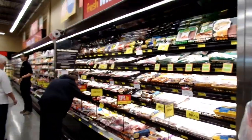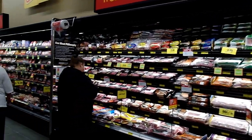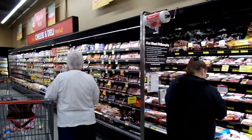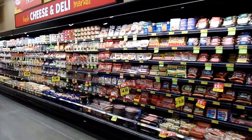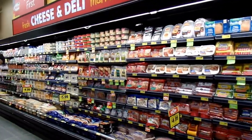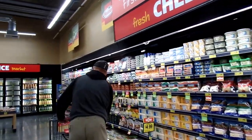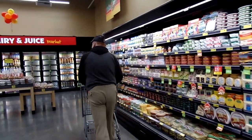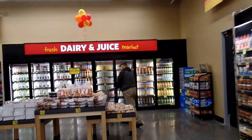Beautiful. 12 foot of fresh meat. Fresh meat bargains with our red signs. Foot of smoked meat in the deli case, 36 foot of high profile deli. Come back to the corner here, we have how many doors, Megan? We have 8 doors. Big tables here.